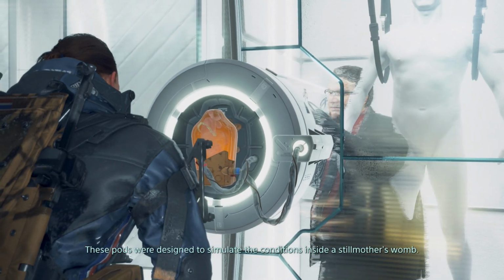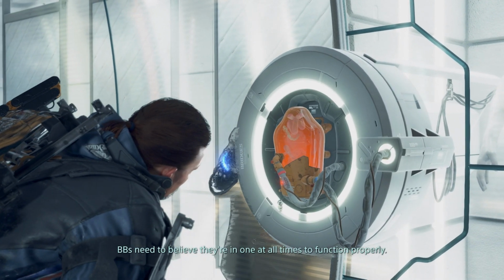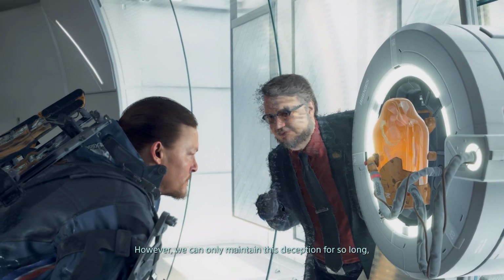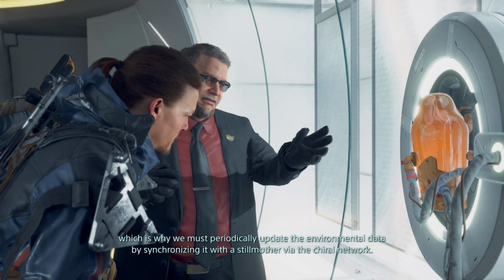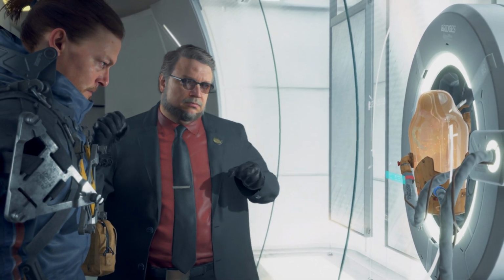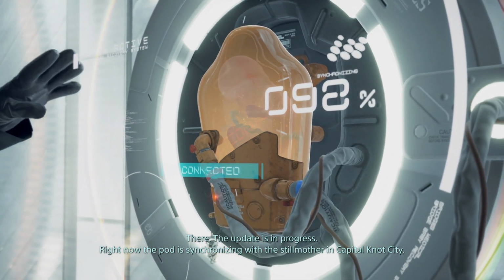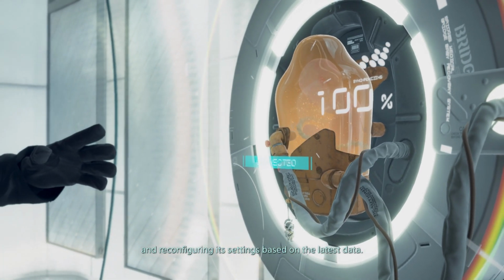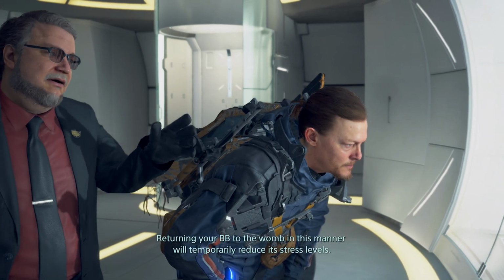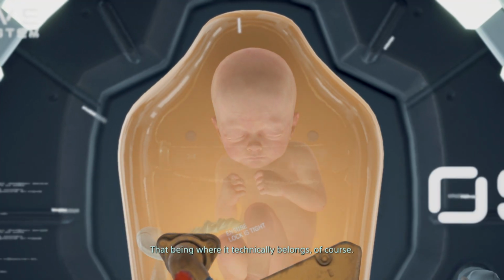These pods were designed to simulate the conditions inside a still mother's womb. BBs need to believe they're in one at all times to function properly. However, we can only maintain this deception for so long, which is why we must periodically update the environmental data by synchronizing it with a still mother via the chiral network. There. The update is in progress. Right now, the pod is synchronizing with the Steel Mother in Capital Knot City and reconfiguring its settings based on the latest data. Returning your BB to the womb in this manner will temporarily reduce its stress levels. That being where it technically belongs, of course.